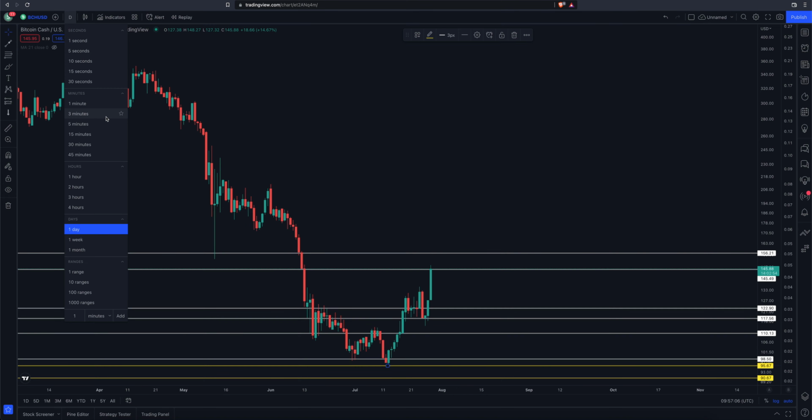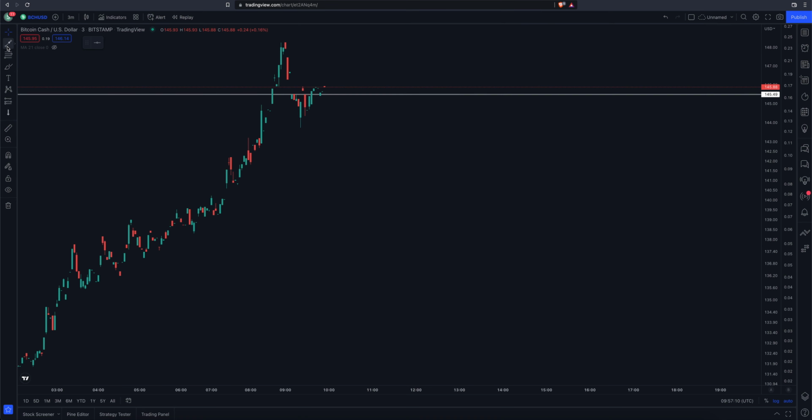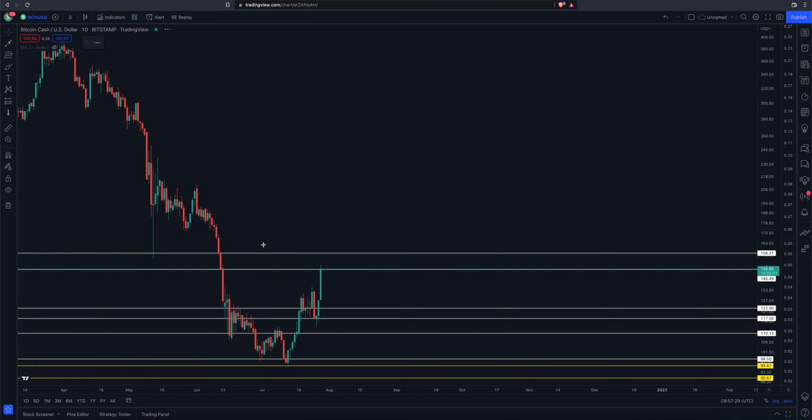And if we go into our 3-minute chart, you can see we hit our target like perfection. And now it's up to the price and up to the ones who are in control. We'll say it at that. What is next for this? So what do I expect to happen here?